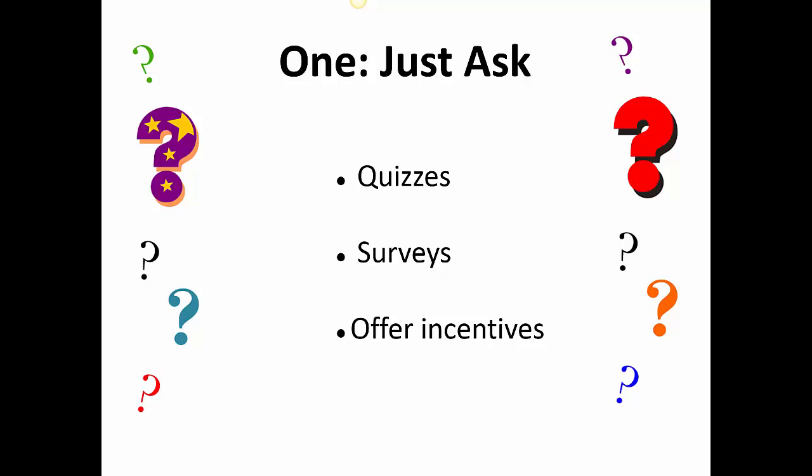1. Just ask them. If you have an established email list, reach out and ask them directly. Quizzes and surveys are a great way to connect with your customers and find out exactly what problems they're facing. Consider offering a small incentive, such as a coupon code or discount, to boost participation. If you don't have a list yet, try joining some Facebook groups and post entertaining or thought-provoking quizzes there. There are several great services such as Quizzer and Quiz Revolution.